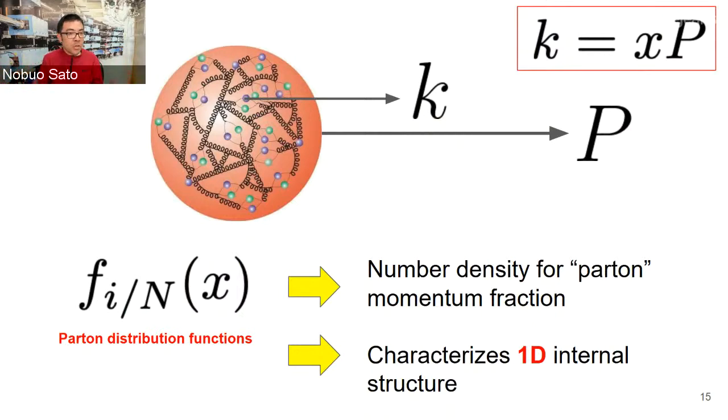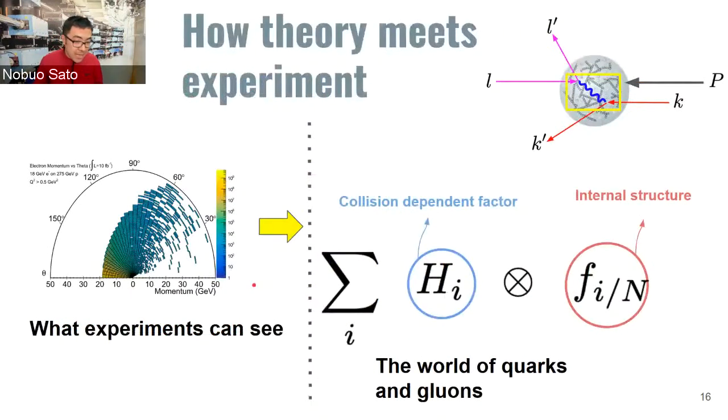So basically, I know some information about this microcosmos where these guys live. And this is, by the way, only a one-dimensional structure, and I will touch base on that a little bit later. So these histograms that I just mentioned, which is what experiments can actually measure, can be matched using a theoretical setup where we can calculate a piece of this connection, which is called the collision-dependent factor, which is basically this part associated with how the electron can talk to the quarks and gluons using those rules that I said earlier. And it is convoluted.